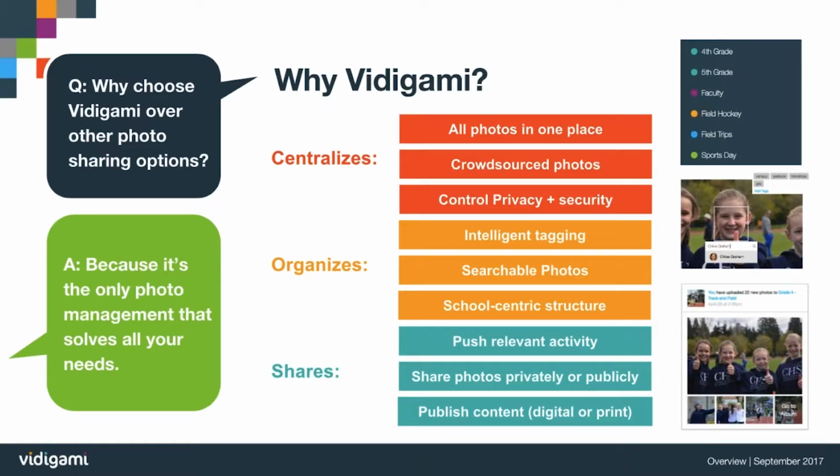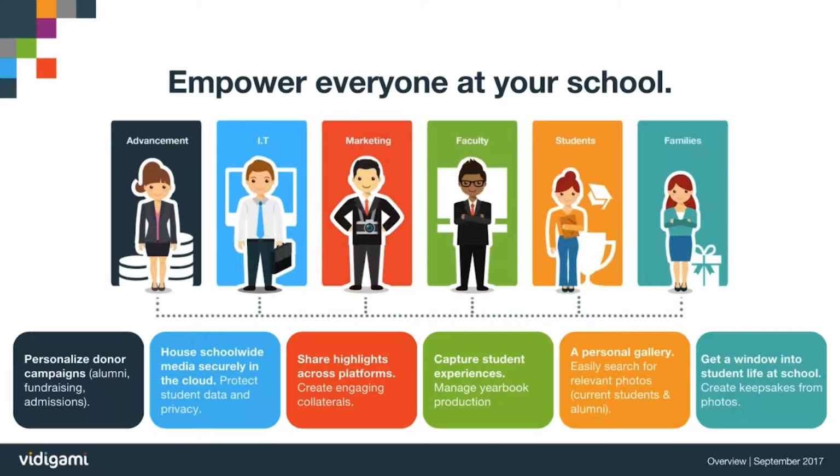You can organize your photos. They're instantly tagged, actually, depending on where they go, which then makes them searchable. And having searchable photos makes them valuable and usable. So you're centralizing them, you're getting them organized, and then by sharing them, the system is able to push relevant activity, as I'm going to show you, out to parents or whoever is enjoying the system. And that's a great way to personalize the use of the photos.